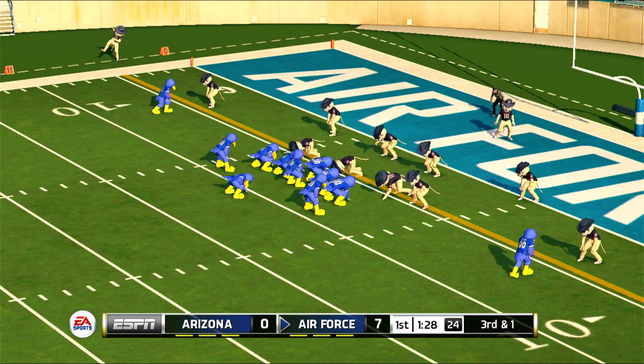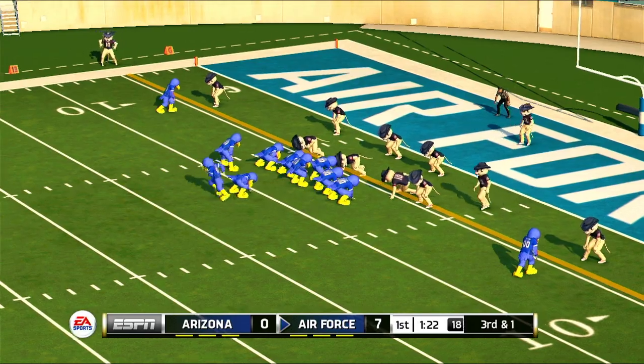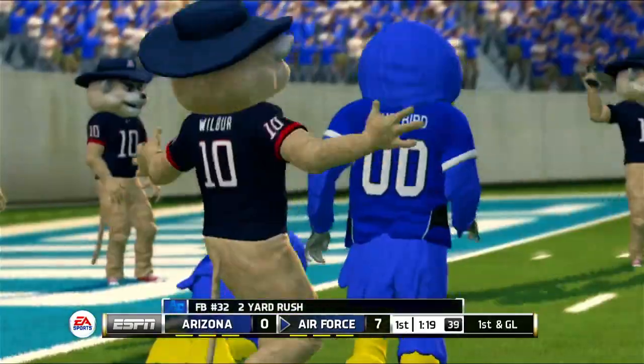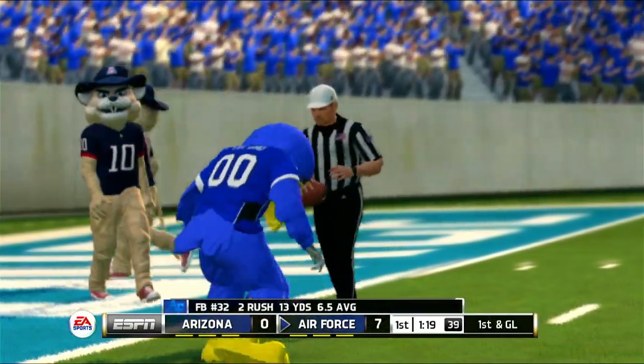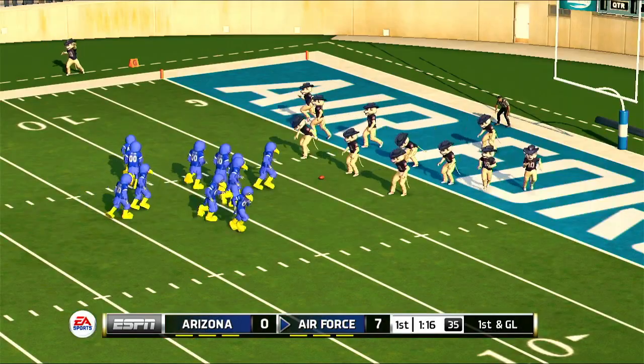Hey, check Mike 33. Red hot, green 90. Green 90. Hot, hot. Tackle made at the 4. Up by 7 and looking at first and goal.